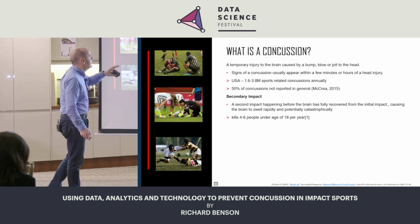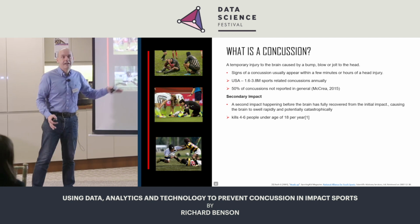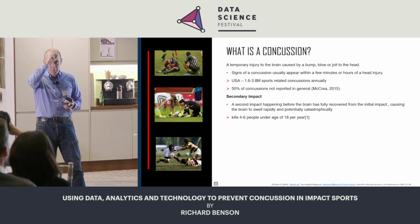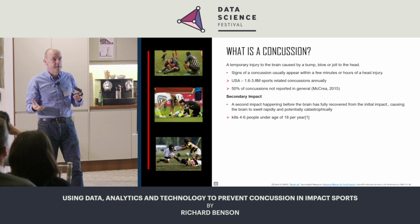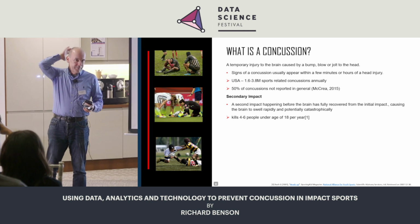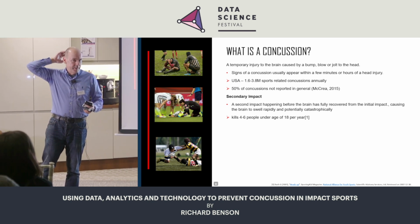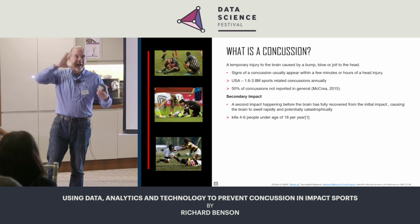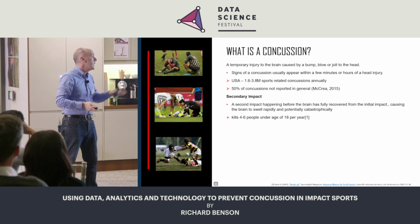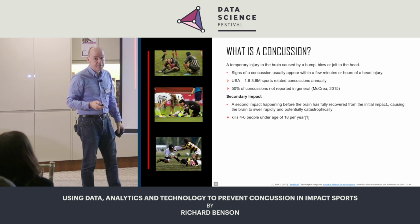But secondary impacts, this is where you've been banged on the head once, boom. That's maybe not so serious, but the brain starts to swell a little bit. But then you get banged on the head from another direction. The brain starts to swell there. That pushes on the front one, and then you start to get squeezed from both sides. That can be fatal. That kills 4 to 6 people under the age of 18 every year.